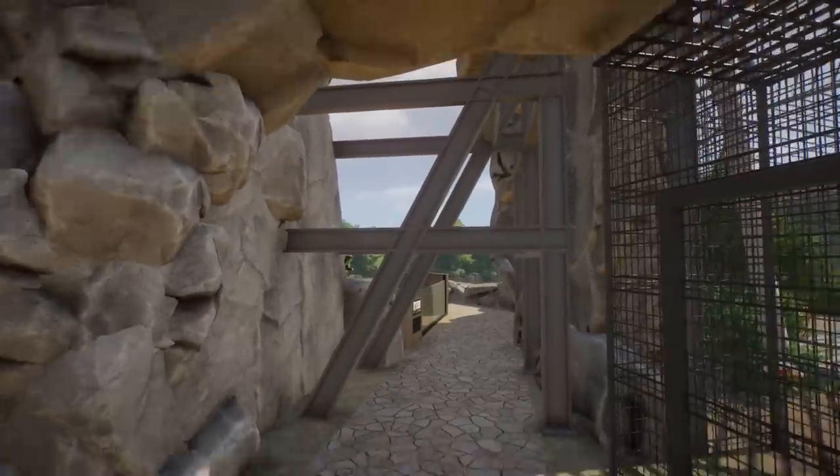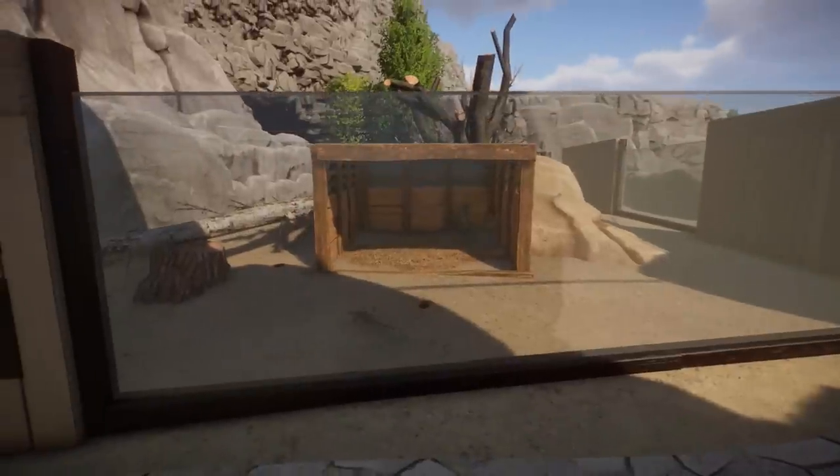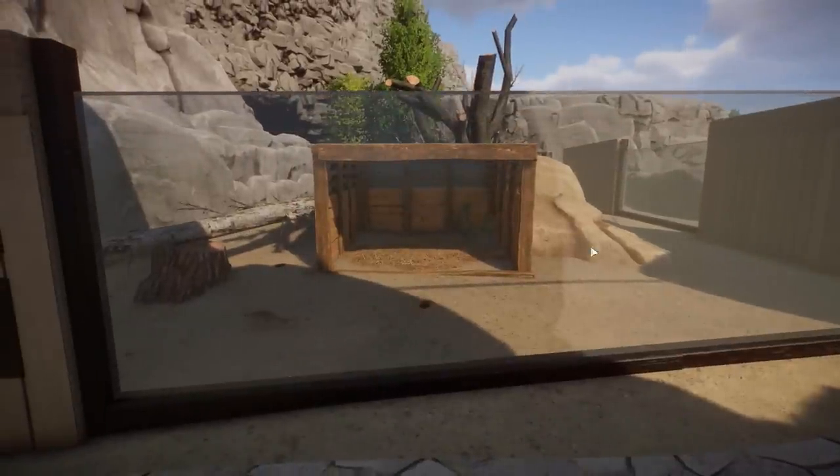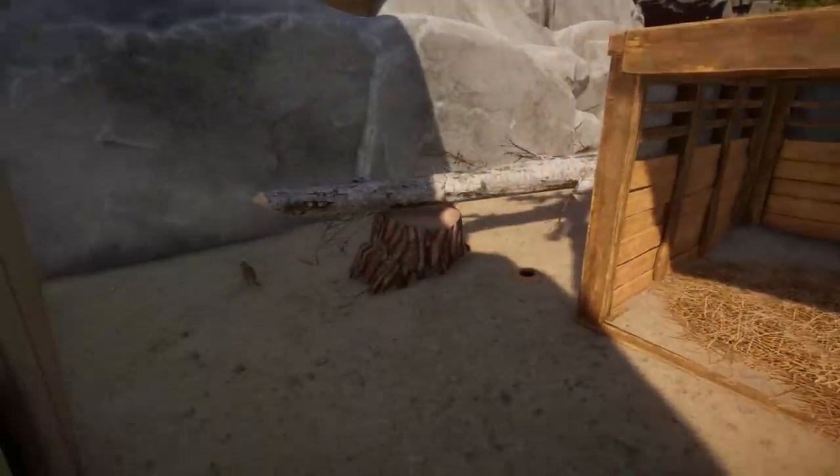Love the structures here holding the rocks. Some meerkats. Oh, my God. I love this little box right over here as a little shelter area. Oh, I love that.